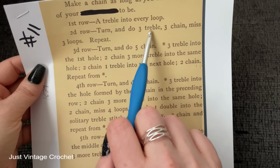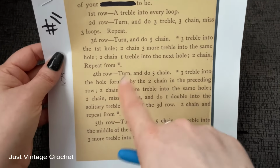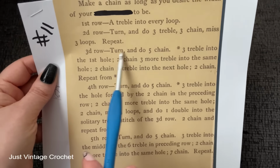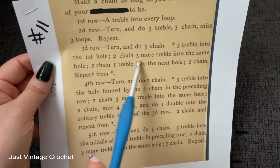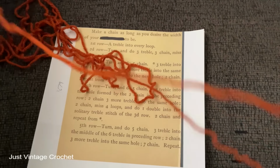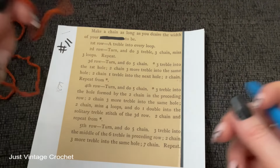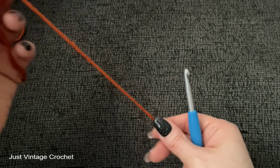And do three double crochet, three chain, miss three loops. This is starting to look a little bit like the last pattern. Third row, turn and do five chain. They never tell you to work in the first stitch first, but I'm learning that. Three double crochet. Okay, going with rust again. Let's go ahead and do another sample piece. I think I'm going to end with odd numbers instead of even. See if that doesn't do us any favors.